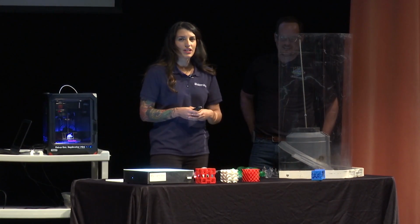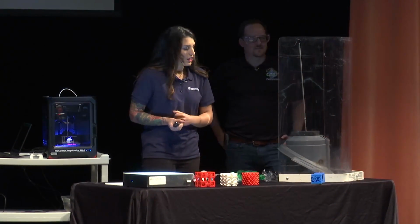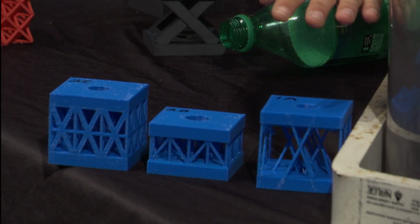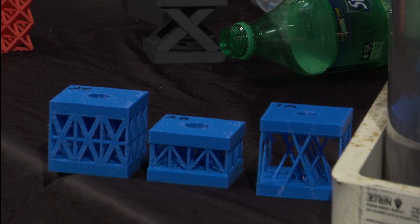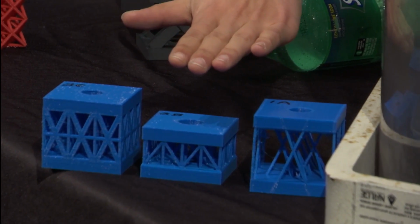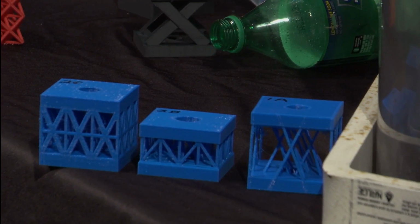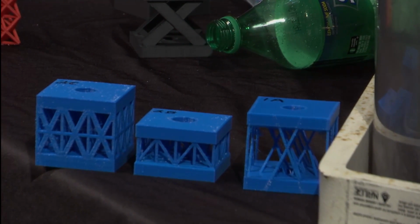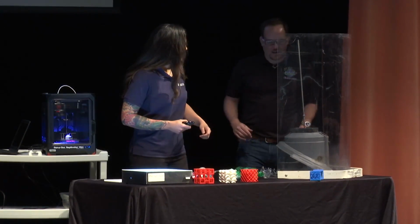Okay, so we're going to do a quick little vote before we begin crushing some stuff. So who thinks that design A is going to be the strongest? Round of applause. Let's hear it. Awesome. Okay, what about design B here in the middle? All right, that's a popular choice. And what about design C? Okay. Cool. Awesome. Okay, let's break some things.